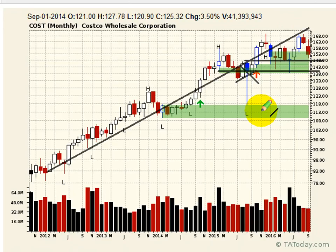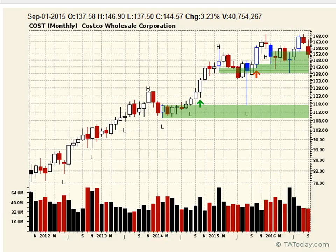So that's Costco. That's the dissection of a terrible trade. But we learn from all the trades that we make, good or bad. We just need to go back and review them and ask ourselves, what are we doing? Why did we do it? What are the rules we should be following that we're not? And I think I laid out a couple there.